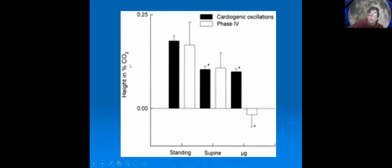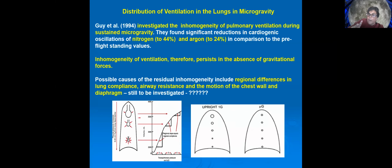So here you have the original paper, CO2 cardiogenic oscillations. And in microgravity, you see that you still have a persistent cardiogenic oscillation. The same happened to argon and nitrogen that are used to check for ventilation. They also showed in space a persistence of cardiogenic oscillation of about 44% for nitrogen and 24% for argon. And maybe it's related to regional difference in lung compliance, airway resistance, the motion of the chest wall and diaphragm. So it is still a bit of a question mark, but here you can see the standing and supine in micro G, and it's not zero. The cardiogenic oscillations don't disappear.